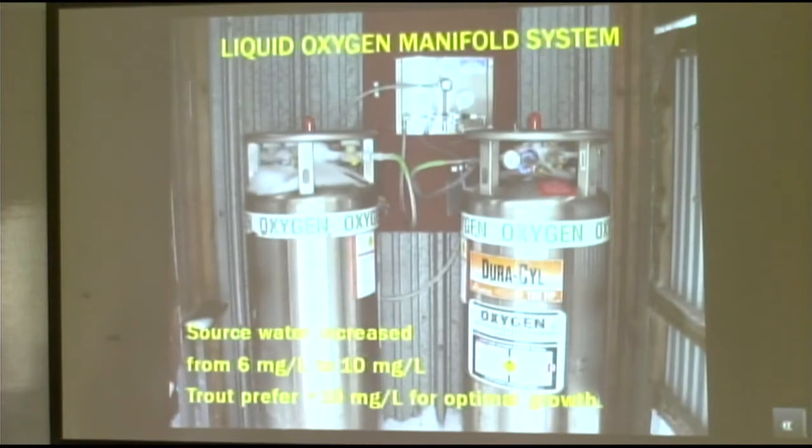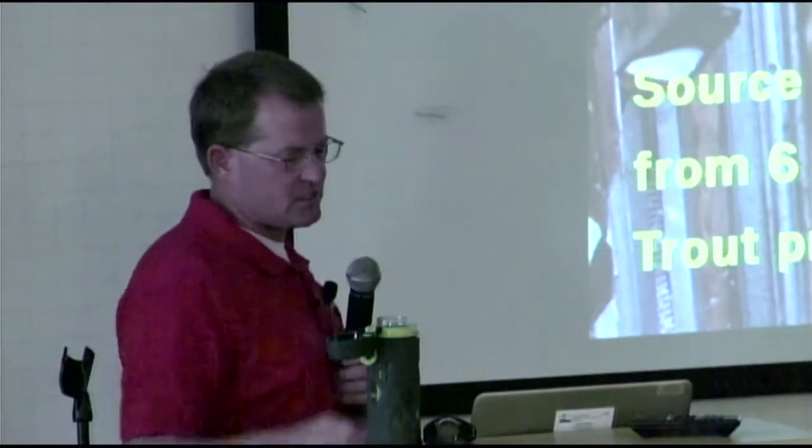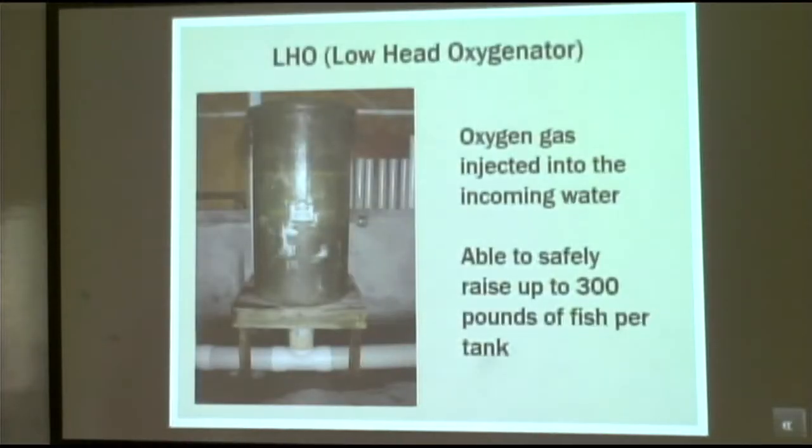We still have no idea why. Well, 6 milligrams per liter is not enough oxygen to grow healthy trout. So what we set up was this liquid oxygen system where it comes as a liquid and it's under pressure, and it pushes the oxygen gas into the water, into this LHO. And it's a low-head oxygenator.